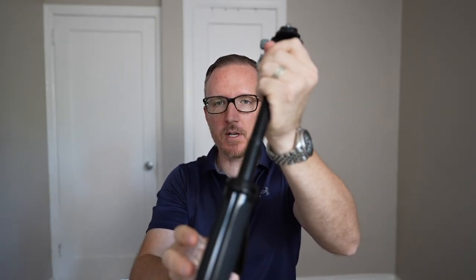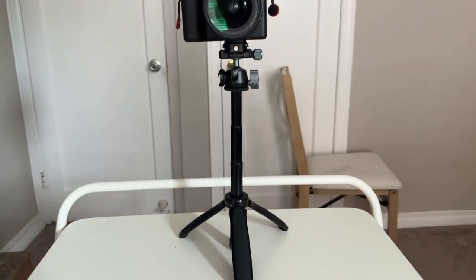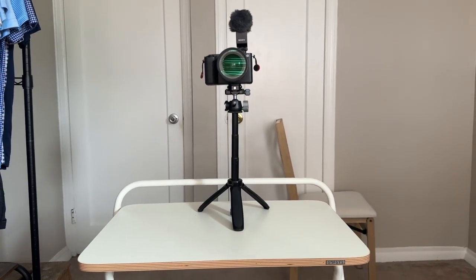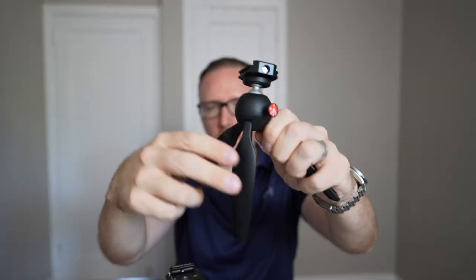Now, if you're going to go ahead and be putting your big, expensive full frame or mirrorless camera on a desk, you want a tripod that's a bit sturdier, like this one from Ulanzi. You don't want to skimp out on a tripod for an expensive camera. When it comes to desktop tripods for your full frame cameras, be very careful. I like this one from Ulanzi or this one from Manfrotto.